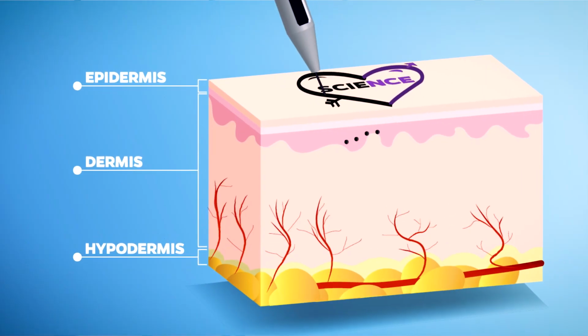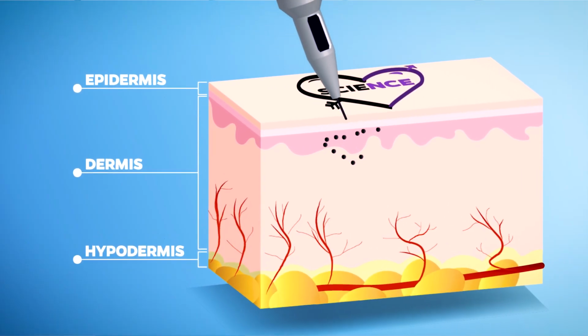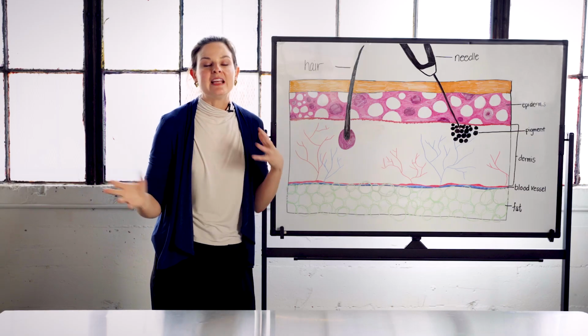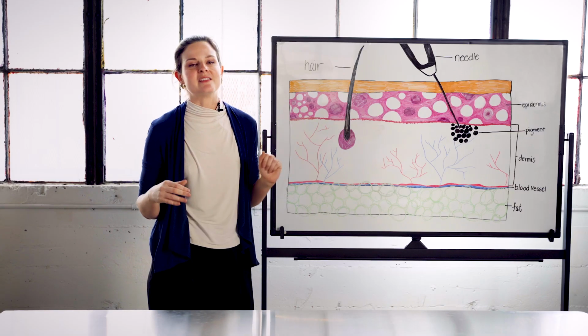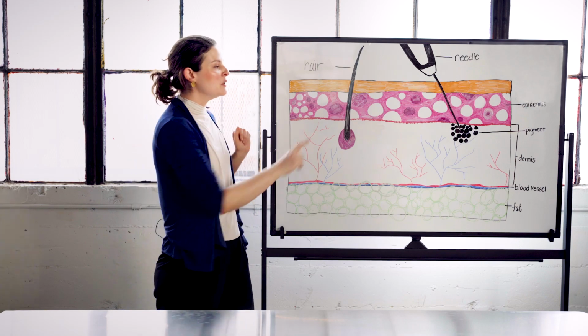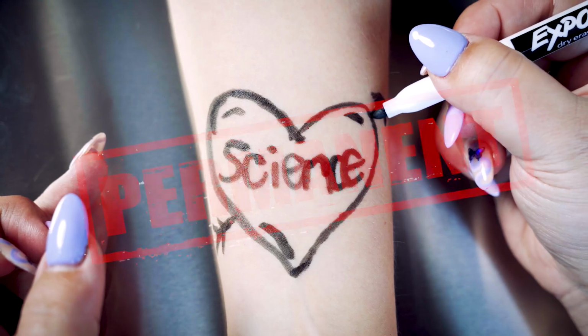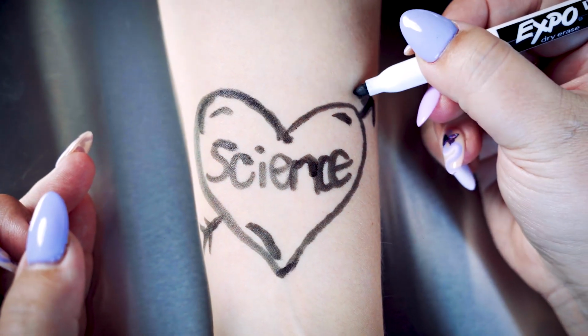That's why tattoos have to be painful. You need a needle to get that pigment down into the dermis. Cells don't replicate and renew themselves in the dermis the same way as they do in the epidermis, which means with a tattoo, that pigment is permanent.